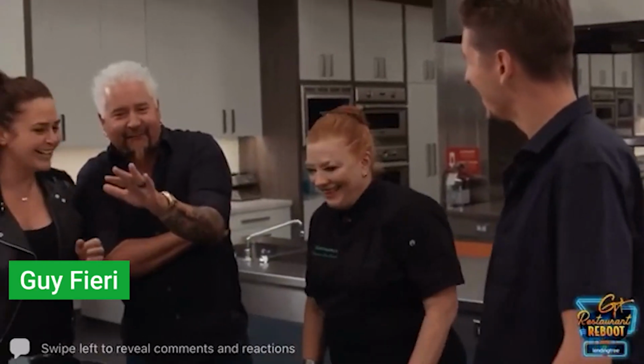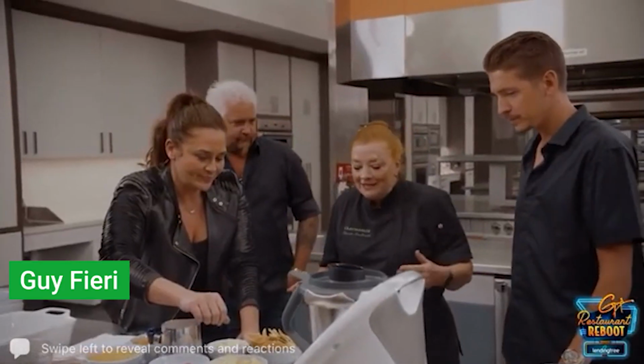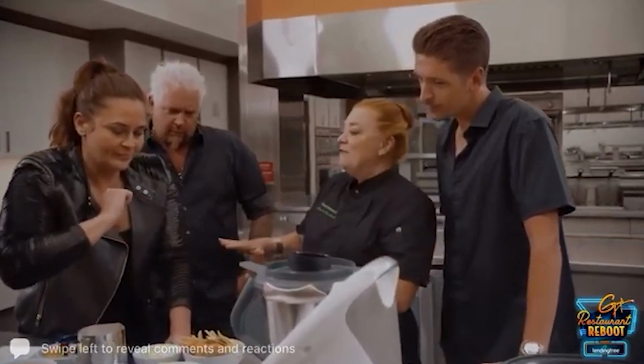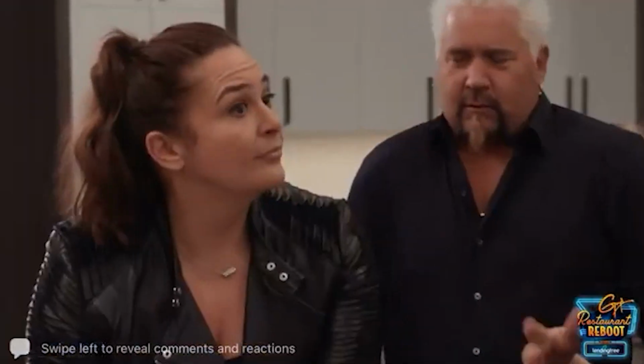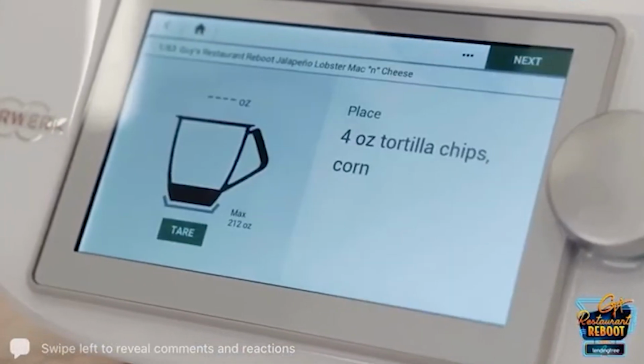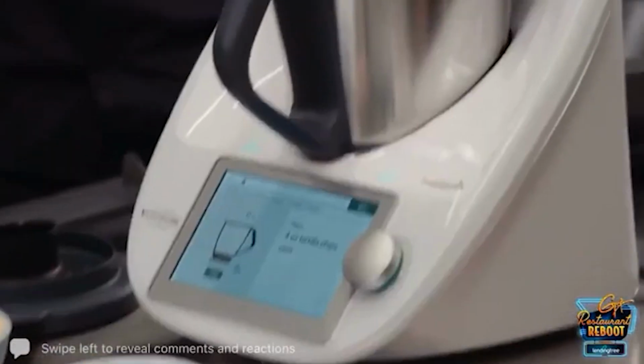I've seen these. I'm dying to see what happens. Thermomix is the most incredible machine on the planet. It replaces everything in the kitchen, including yourself. Lobster mac and cheese, lobster jalapeno mac and cheese. Okay, so we're making the topping right now. Correct, yeah.